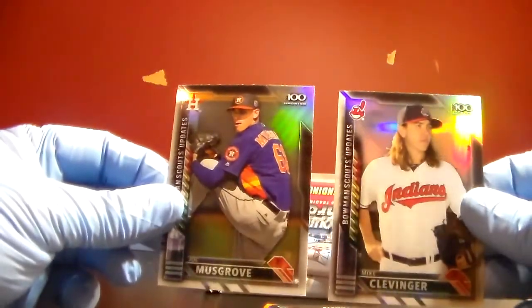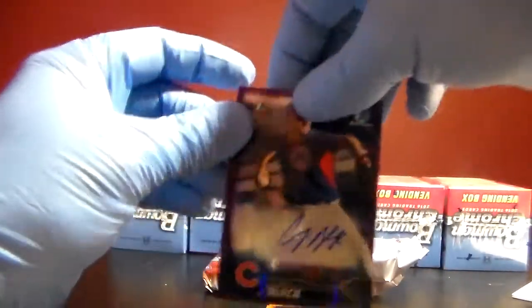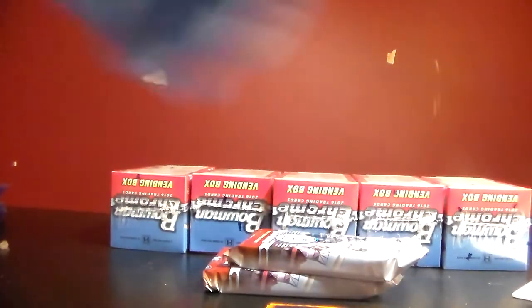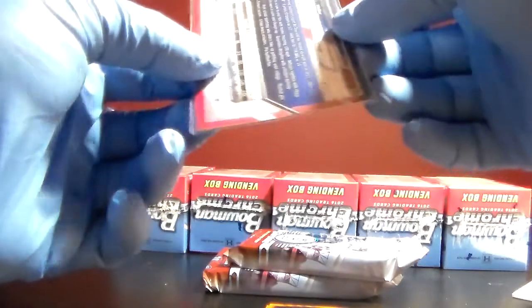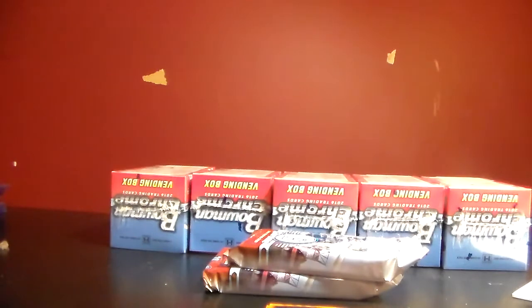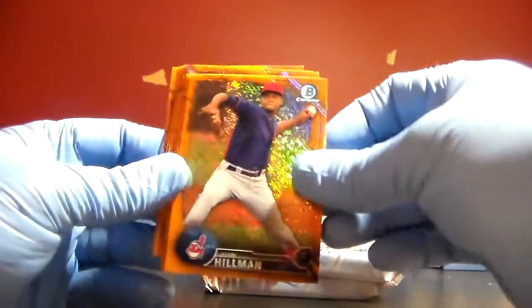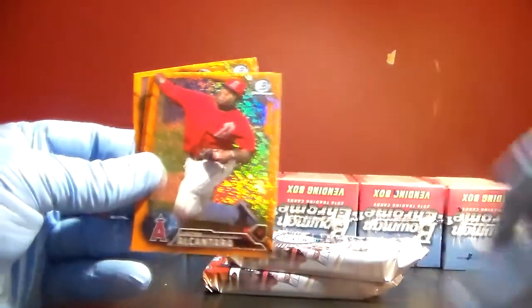Got some more orange shimmers here. Top 100s are Houston and the Cleveland Indians. Our insert is Boston with our autograph, Chicago Cubs, Corey Black. I'm telling you, Cubs are blowing this case apart. All right, that's numbered to 250, 247 of 250. All right, Cubby, start sharing the wealth a little bit. All right, orange shimmer again. We got the Braves, Indians, Dodgers, Giants, Angels, Twins, and Pittsburgh.